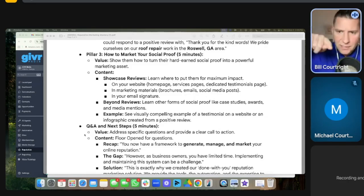That, my friends, is the reputation marketing cycle. It starts with a great experience. It ends with a new customer. That, my friends, is how we turn reviews into new revenue. That is why the GIVR system is so awesome. It's built to do this for you. And Noah and I will make sure you're using it correctly.